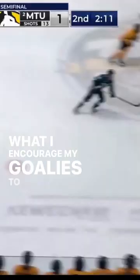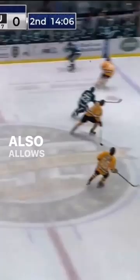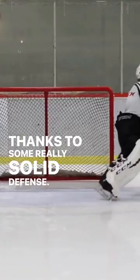What I encourage my goalies to do instead is to soft sauce the puck into the corner and create a battle. This gives us a 50% chance of the D getting possession and also allows for all five players to regain the zone. When my goalies soft sauce the puck, it resulted in us regaining possession 80% of the time, thanks to some really solid defense.